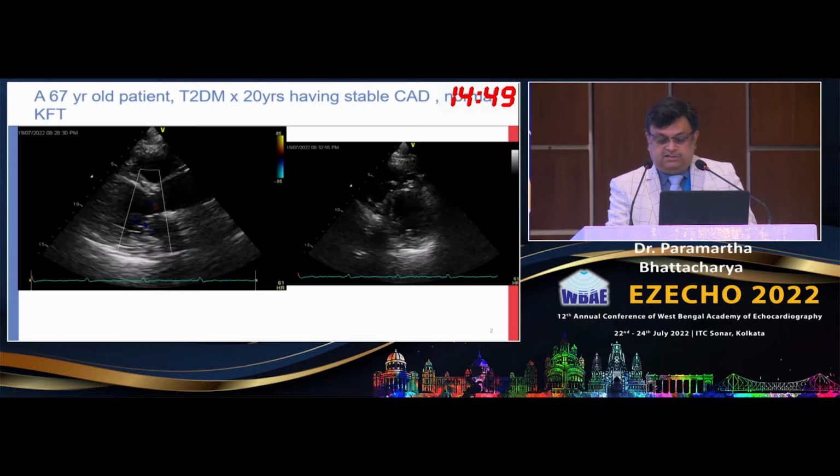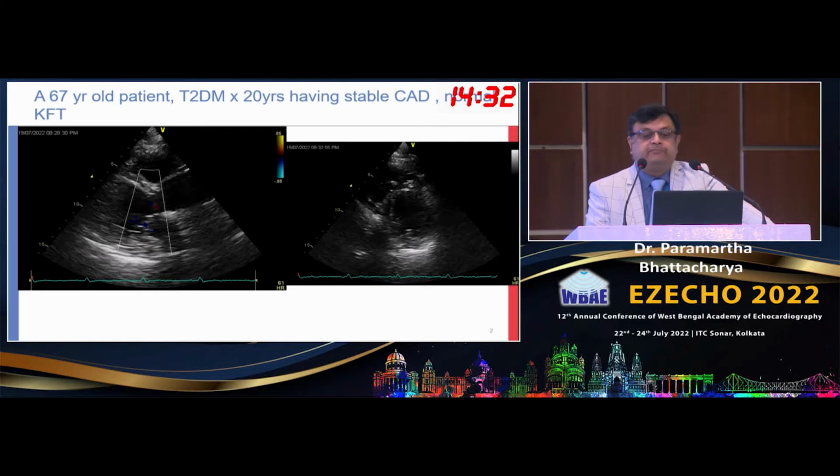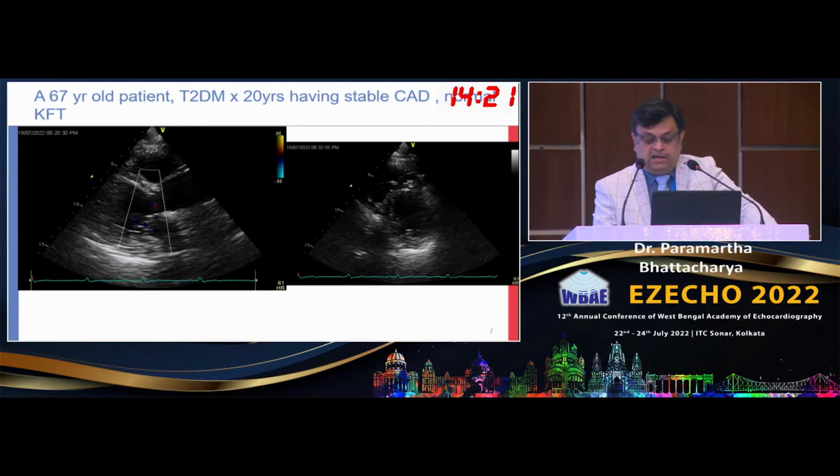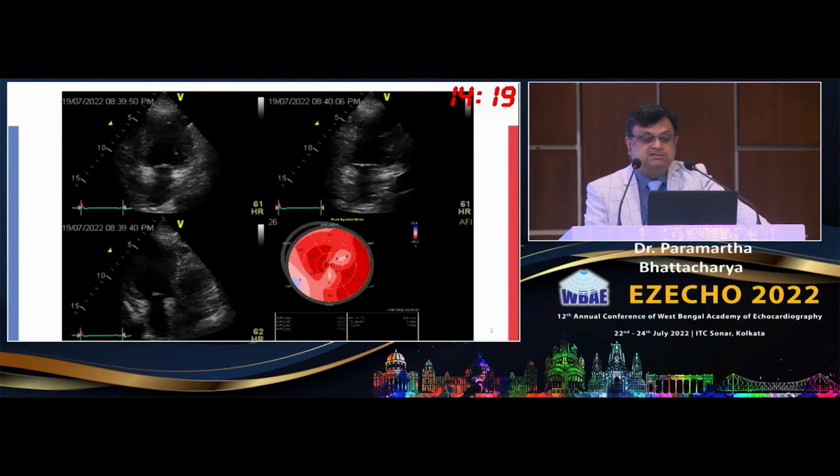This is a 67-year-old patient, a known diabetic for 20 years, with stable coronary artery disease. He has some amount of chest pain, maybe when he's walking for more than 3 or 4 kilometers, and he sometimes takes sublingual sorbitrate. He is on, of course, aspirin and atorvastatin and other medications, and has a normal kidney function test.